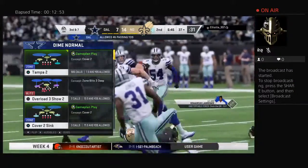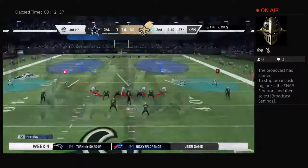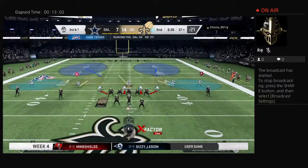Ball comes free. What's that panic that we've talked about oftentimes that you feel when you lose the ball? You can sense it. Oh, you can sense it, and somehow he got to it and was able to recover it for his squad.